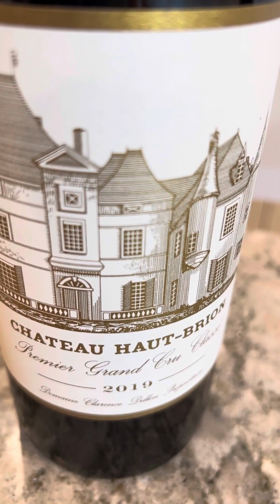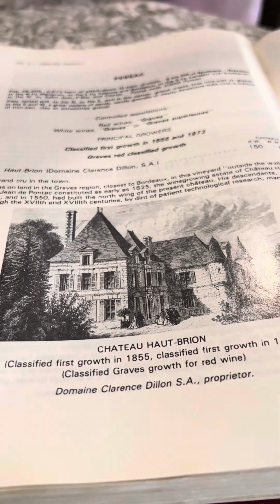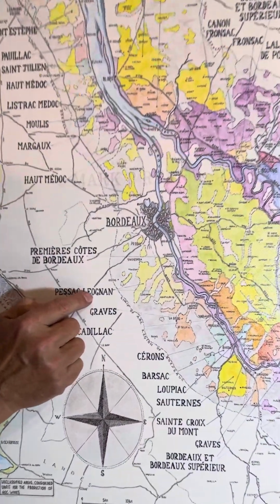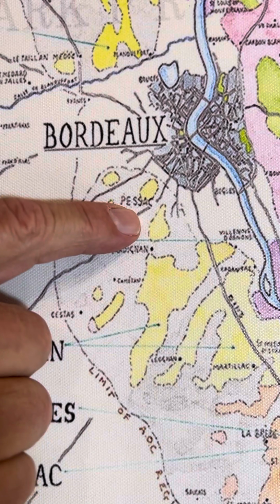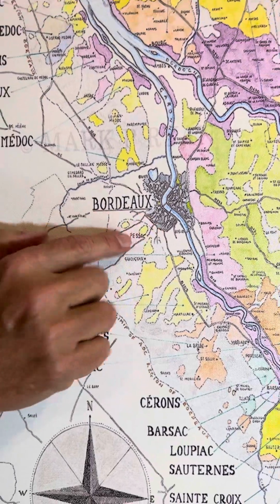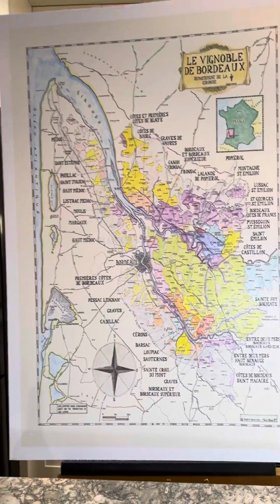The current owners are the Clarence Dillon family, and the managing director is Prince Robert of Luxembourg. So this is quite an illustrious domain. It's actually the oldest property in the region of what we call Pessac. So if we look on a map here, you've got Pessac-Leognan, and you'll see this line going right here into downtown Bordeaux. And the reason why is because Pessac is here. It's the closest proximity of any chateau to downtown Bordeaux. Yes, it's right up against the city, but it's got a lot of history here that I wanted to at least bring into detail. I've always felt that Haut Brion was one of the best properties in all of Bordeaux.